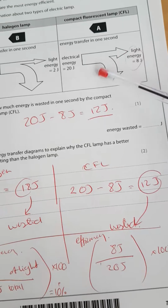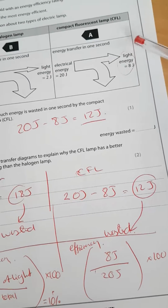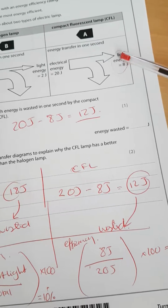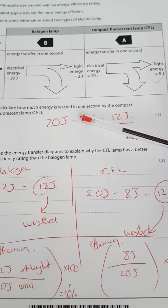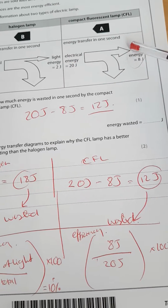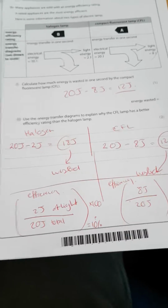Okay, so with these diagrams, what you've got to realize is this downward arrow indicates what is wasted. So this is the wasted energy and this is the useful energy. Now if you didn't know that, you could work it out, because the useful energy of a light bulb is light energy, and that's there. So in this CFL bulb, the question is how much energy is wasted. Well, this is the useful energy and this is your total energy. So to work out the wasted, you take away that, and whatever's left will equal this wasted energy here. So that's what I've done over here, and bam, 12 joules it is.